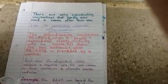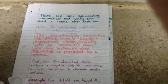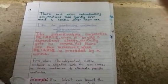There are some subordinating conjunctions that hardly ever need a comma after their use, like the subordinating conjunction because. The subordinating conjunction because, when it begins a dependent clause, usually gets no comma. Yet, there are two instances when because is preceded by a comma.